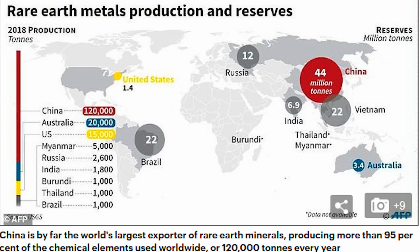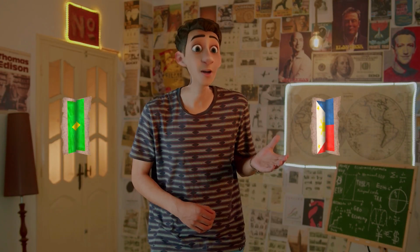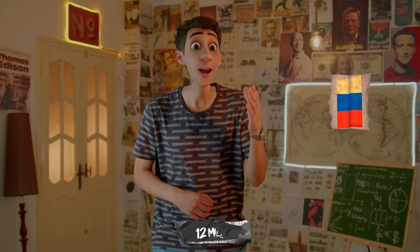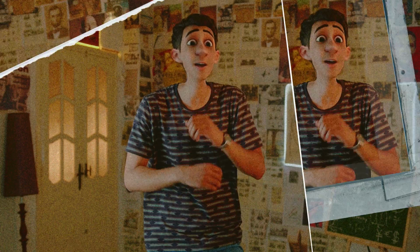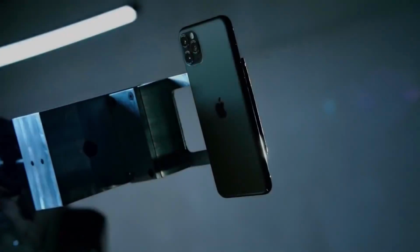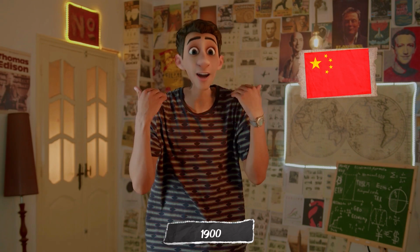But when we look at a map of the world, we find that China is not alone in the abundance of reserves of these materials. We find, for example, Brazil and the Philippines with reserves estimated at 22 million tons, and Russia with 12 million tons. But it is not enough to have land that contains these elements. Rather, the ability, technology, and equipment must be available to reach the final state of these materials. And China owns this tool and has been working since 1900 on this factor.